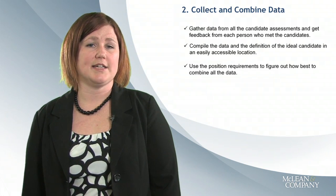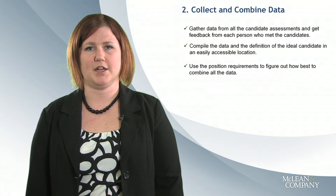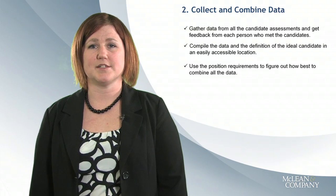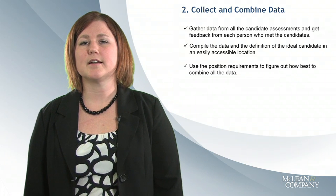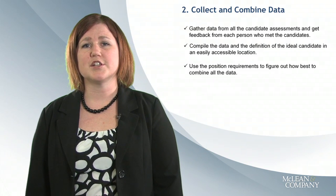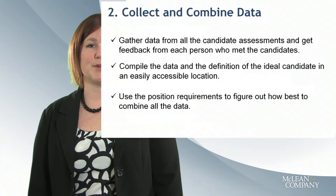The profile of the ideal candidate should also be defined and clearly articulated so the decision-making team is on the same page. This is more than just a job description. It defines all the characteristics and attributes of an ideal candidate, not just what the candidate will do. Second, compile the data and the definition of the ideal candidate in an easily accessible location. You want all decision team members to be able to find it so they can know what to look for in candidates and refer to it throughout the process as needed.